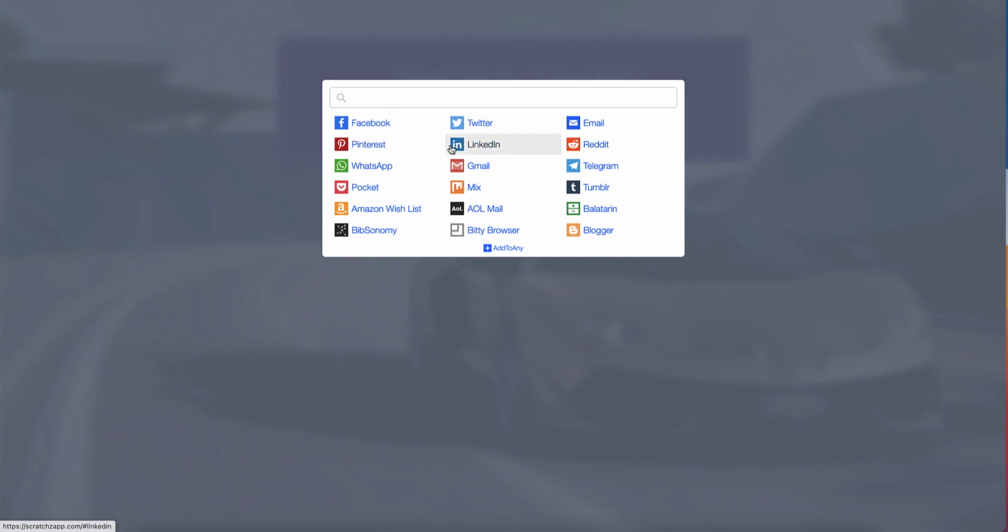Maybe Reddit, maybe LinkedIn, Pinterest, you've got to share boards. To your Facebook, to your Twitter, I might get those, but why WhatsApp? I don't understand why you would use WhatsApp either. So I don't understand why you would share any of these.